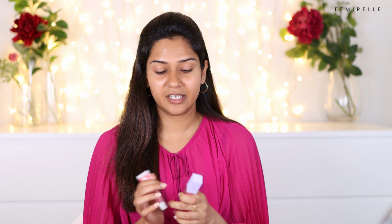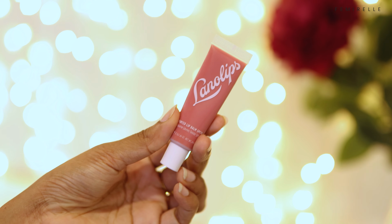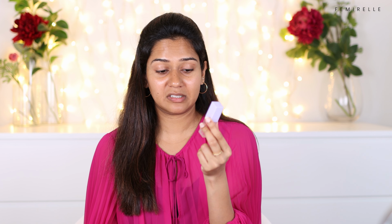Now 2 other options which are available here in Australia are the Naked Sundays lip oil, which is SPF 50 plus, and the Lanolips tinted lip balm, which is SPF 30. Now this one is a tinted lip balm. Again, this feels very much like a lip gloss more than a lip balm, I would say. But the problem with the Naked Sundays one is that when you apply it on your lips, it's an oil based lip sunscreen, but you get a really bad bitter taste in your mouth, which is sometimes a bit disgusting, to be honest. So I only apply this if I really need to go out on a very hot day. Other than that, I try my maximum to skip this because I couldn't take the bitter taste from this one. Whereas I don't find any problem with this. This works like a lip gloss, and it's really good.